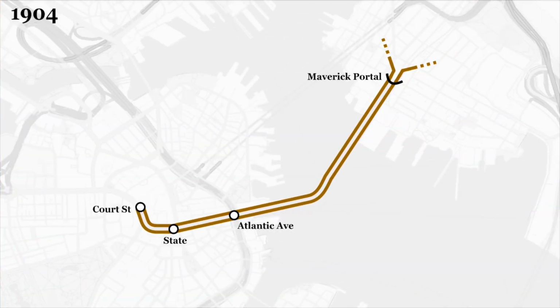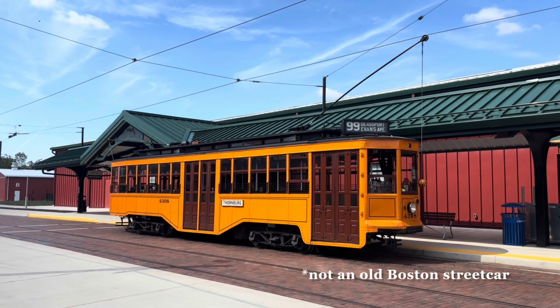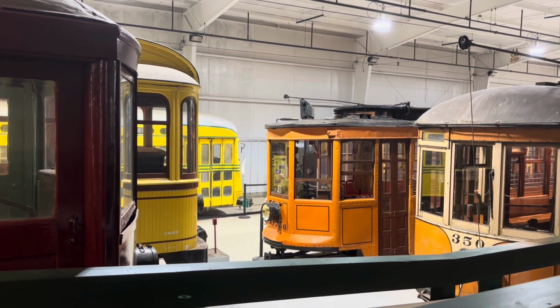In the case of the Blue Line, the underground section dates back to 1904, when the East Boston Tunnel opened between Court Street and a tunnel portal at Maverick Square. This was the first underwater transit tunnel in the United States. The tunnel was used by streetcars, and that is why they are very small. There is no space for overhead electrification, so a third rail is a must here.